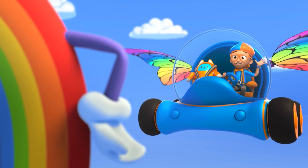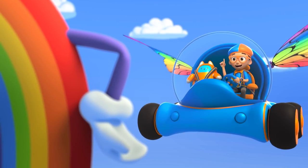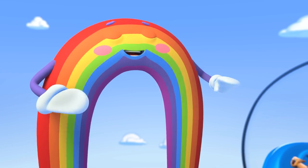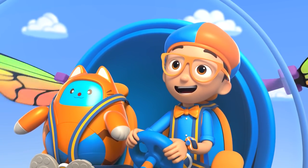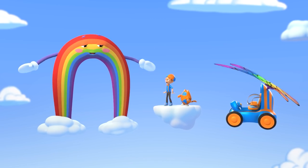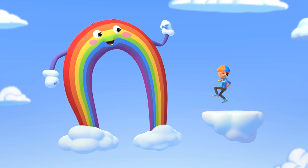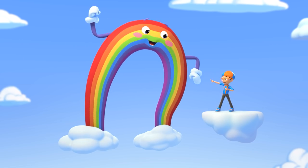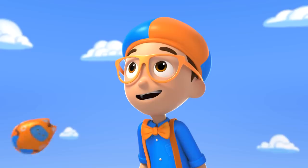Whoa! Hey, it's me, Blippi! I'm a big fan, Bowie. I know all your colors. Thank you, thank you, thank you. I'm very proud of my colors. Let me show them off one by one. Red, orange, yellow, green, blue, indigo, violet. Wonderful job, Blippi. You know, today's a big day.